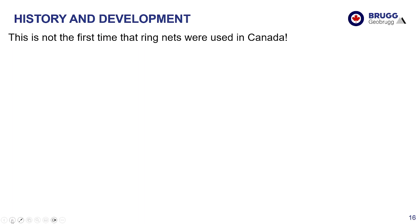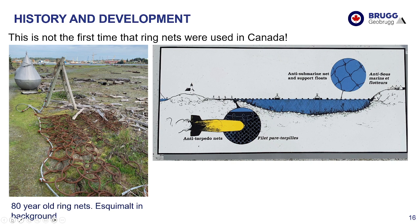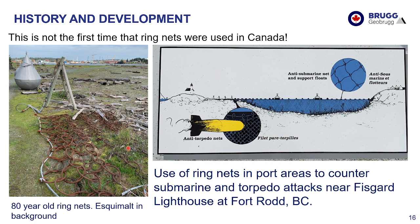So back to these ring nets. This is not the first time that the ring nets were used in Canada. I was walking near Esquimalt, and this is Esquimalt base, Canadian maritime base, and I saw these nets on the ground and looked a little further, and these nets were actually suspended on floats, and they were used to intercept torpedoes and submarines in World War II.